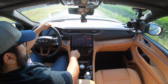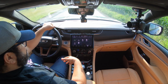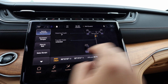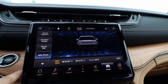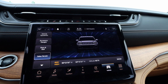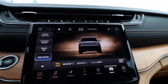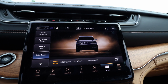And I'm going to go into the apps here, and go to the off-road pages. Even though we're seeing a lot of luxury stuff, we do have that option. And again, we have the vehicle dynamics, so it is telling you the steering angle, and whether we're locking the transfer case. Right now it is unlocked. We have the gauges, so we can see that data. The pitch and roll is probably where we'll stay. Select terrain, so we can choose what terrain we want. Right now we are in 4 high. Suspension, again, we're in off-road 1, and we can see the animation.